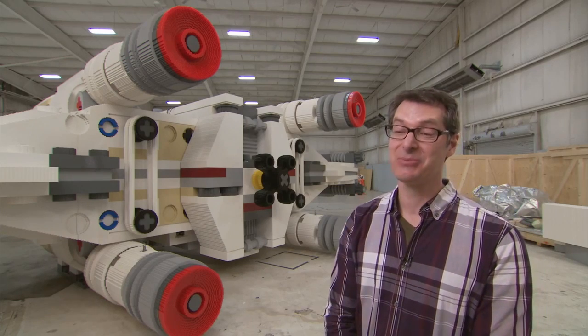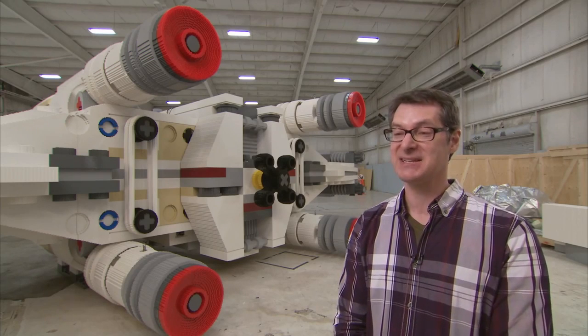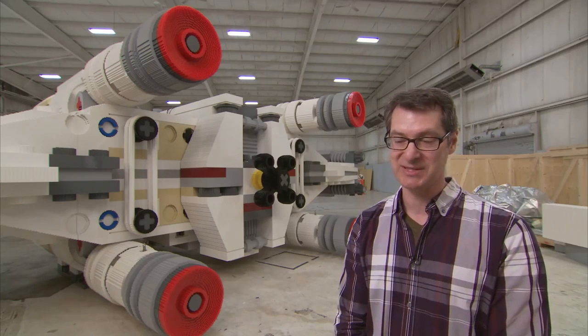Wow, this is really the largest thing I've ever seen built out of Lego bricks. Over my 18 years, I've touched millions of bricks in my lifetime, but to see this many together in one place, constructed at one time, it's overwhelming.